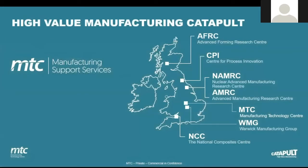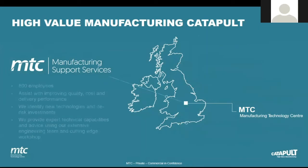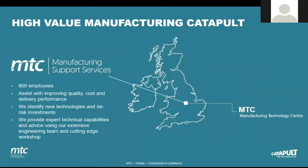So the MTC are part of the High Value Manufacturing Catapult. There are 7 of us in our cluster, and we're all there to help any UK manufacturer be more competitive on the global stage. The MTC is based in Coventry, and we're the new kids on the block amongst our peers, been formed for 9 years, but we now employ over 800 staff, all there to assist any manufacturer in any sector to improve their quality, cost and delivery performance, but always with an eye on the future.